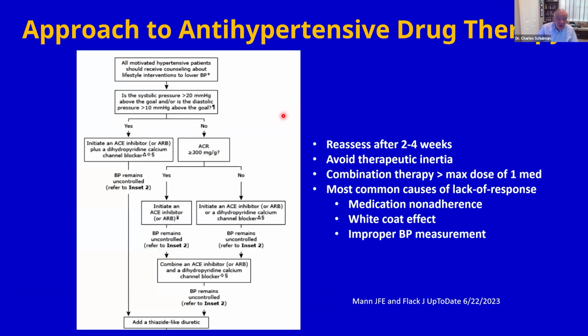So the algorithm would go something like this. If the systolic pressure is greater than 20 millimeters of mercury and the diastolic pressure is greater than 10 millimeters of mercury over the goal, which would be 140 over 90, start low doses of 2 drugs. If not, and the patient is not spilling a lot of protein in his urine, start 1 drug, which could be either an ACE inhibitor, an ARB, or a dihydropyridine calcium channel blocking agent.